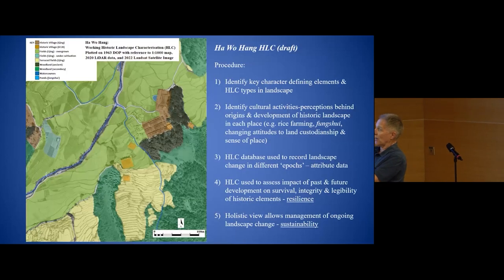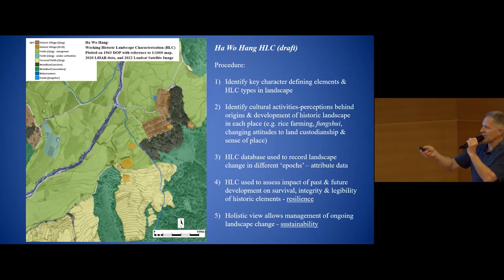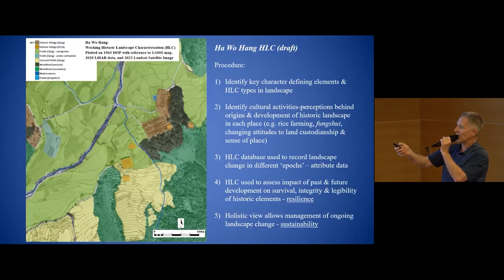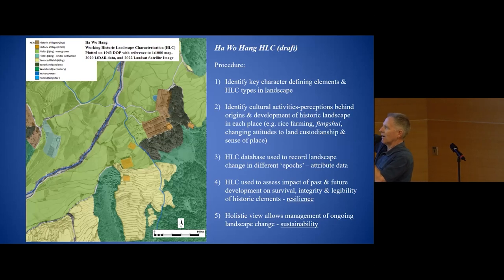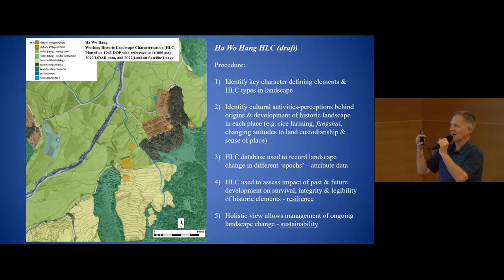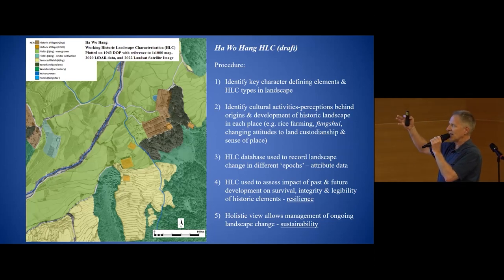In the lowland areas, what we're also doing is called historic landscape characterization. So we're identifying specific areas of the landscape with different landscape character, different histories of land use. And those areas are then delineated with a polygon, and they're given a different label. And that carries different meanings in terms of how that landscape has been used in the past and how it's moved forward into the present era.